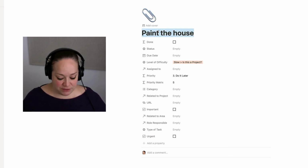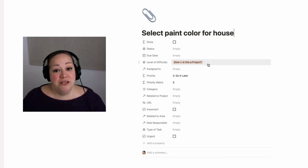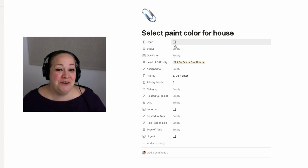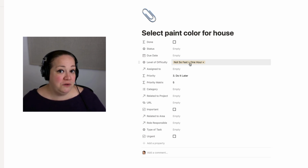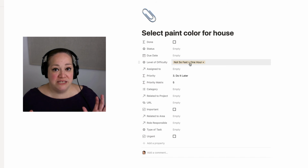So if I put "select paint color for house," that's actually also slow. So again, is that a project or is it a phase, right? It depends on how decisive you are, how many colors you're dealing with, all of that. But this drop-down level of difficulty makes you think. So is that something that you could possibly apply to your own project management system to give you that mental trigger of, oh, wait a minute, I think I'm misjudging how long this takes?